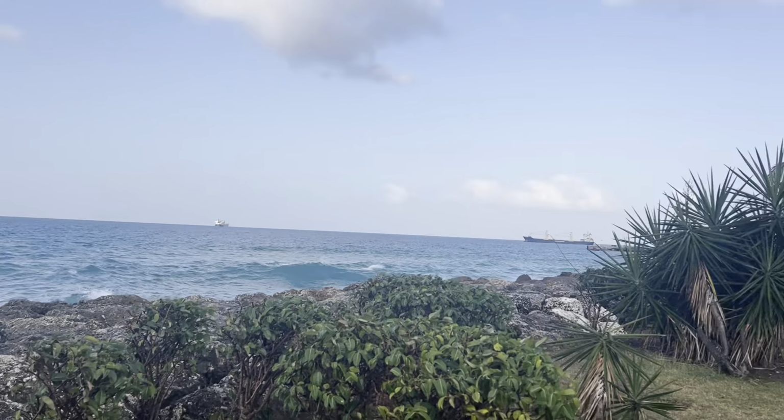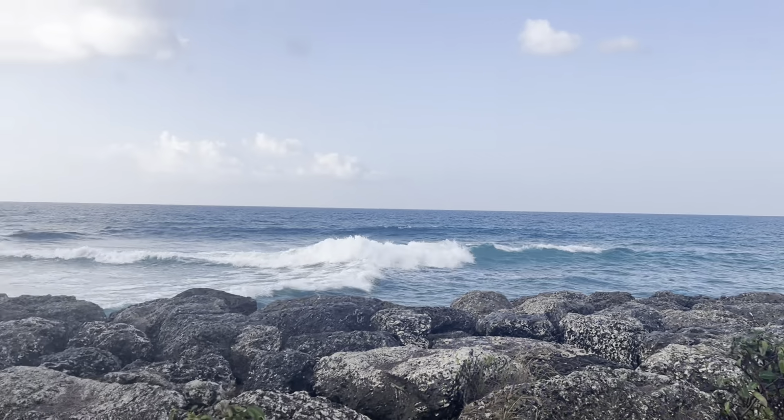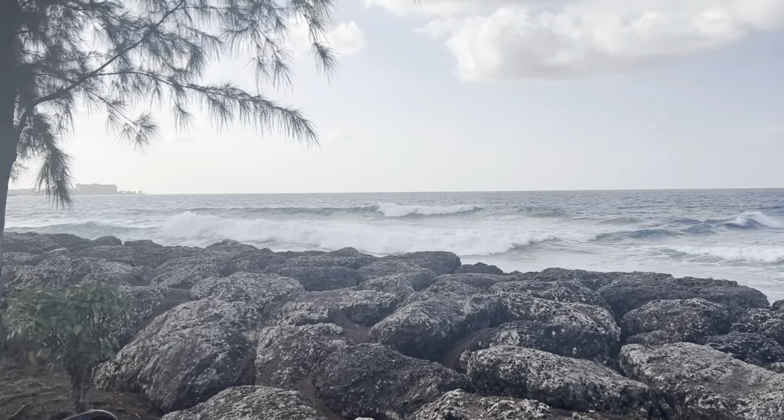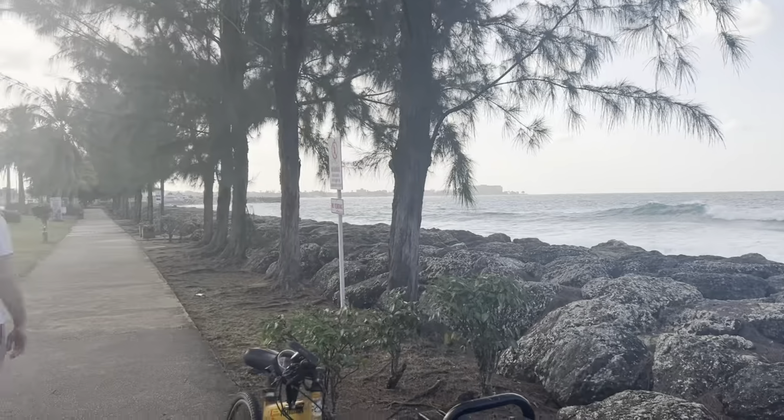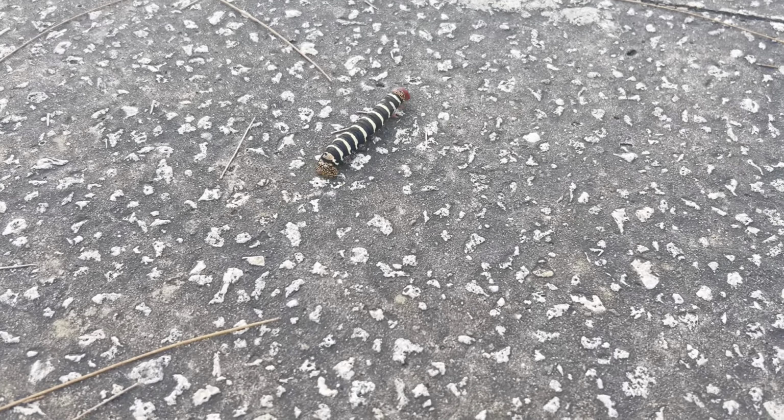So we've just walked from the ship there. We're just going to go to the beach, but it is a bit rough. So I think we're just going to go for a walk, see what we find, and see what the sea's like. But we just saw this caterpillar. Look at the size of that thing. It looks like it's got a skirt on the back of it.